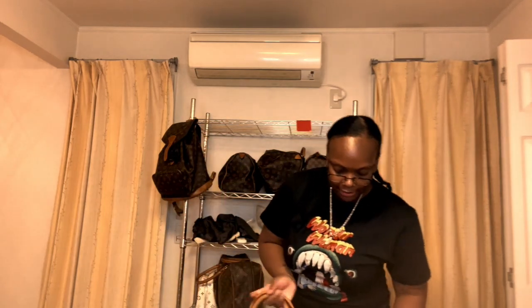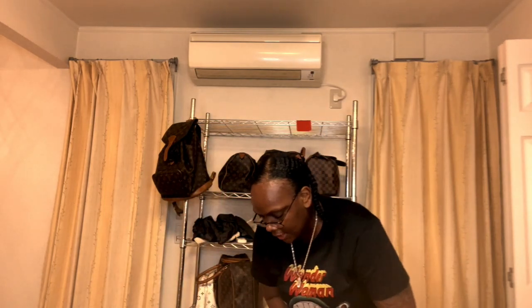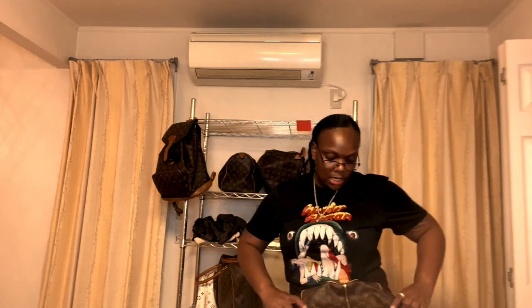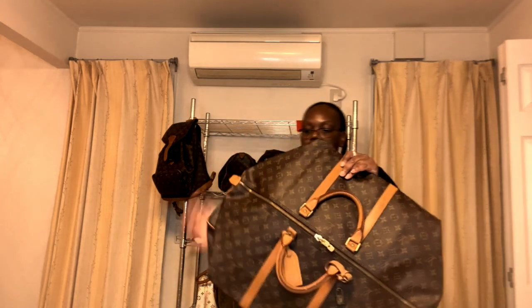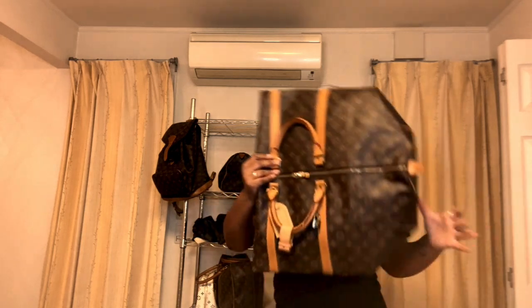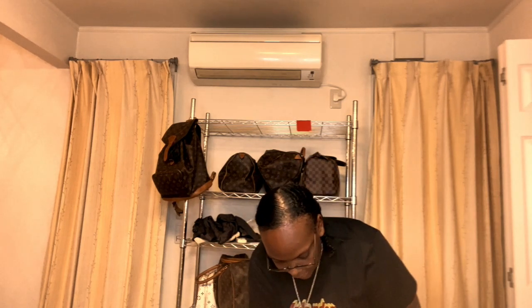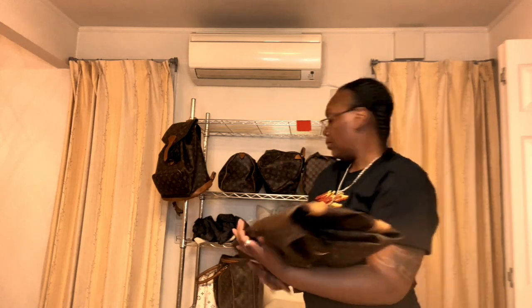Also, one of the other 10 million reasons why I buy 10 million sets of locks and keys, because sometimes the things I find that are pre-loved come with locks and no keys, or keys and no lock. So sometimes it's easier to cut the lock off and just start new, which I usually tend to do. I love the Keepall Bandoliers because they're just money in the airport.